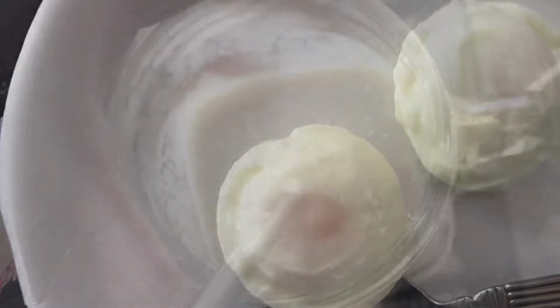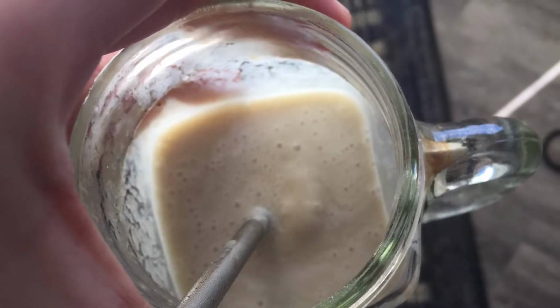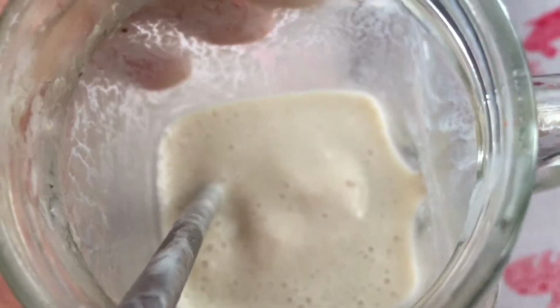I didn't get up till late, so I still had breakfast though. I had 2 eggs, and then I had this banana, pineapple, coconut smoothie. It was really good, and I had that for breakfast.